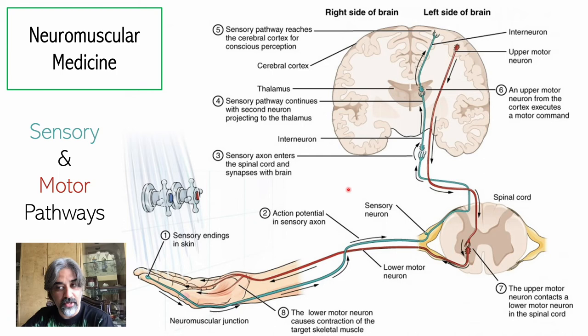abound within the brain. Conversely, the motor pathway starts with a thought in the brain. An upper motor neuron crosses over and synapses with a lower motor neuron in the anterior horn of the spinal cord. The axon traverses the ventral root, plexuses, peripheral nerves, and then causes movement. This whole motor pathway is what we're going to spend our time thinking about today. So let's deepen the discussion.